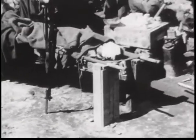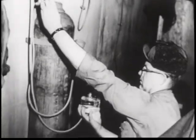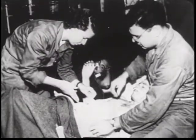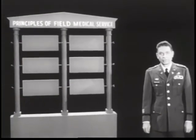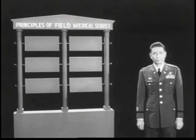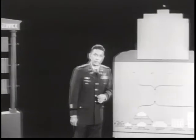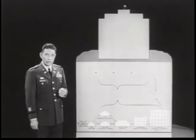To provide patients with the best possible medical care under combat conditions requires a medical system specifically designed to function in a battlefield environment. To meet this need, the Army Medical Service has developed a set of principles which form the foundation for medical practice in the field. In this film, we're going to discuss these principles. But first, I'd like to illustrate for you the overall concept of military medicine in a combat situation.